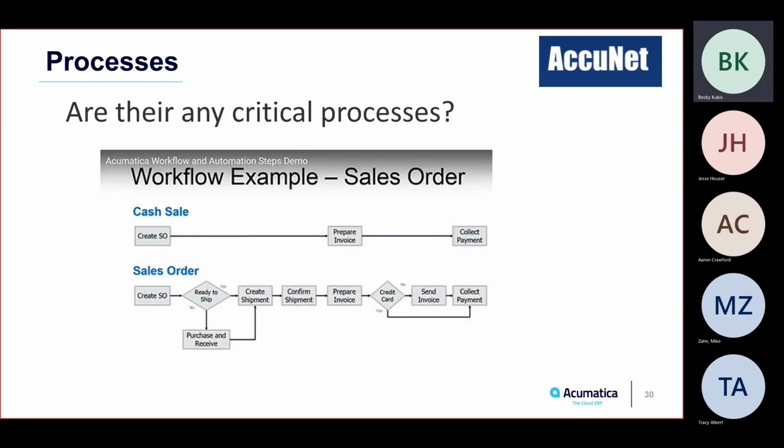And then, like I said, you're going to think about all those critical processes, the ones that are so important. Let's say your most critical process is the sales order process, because, hey, you sell a bunch of stuff. That's what you do. So that is your most important process. You want to definitely document that.